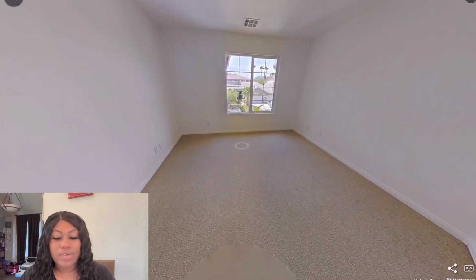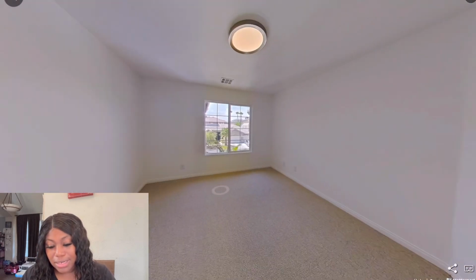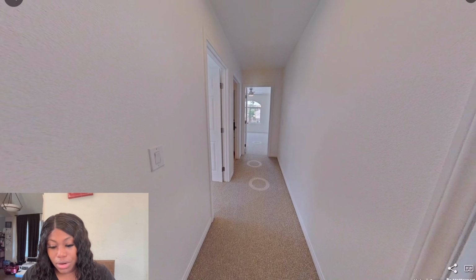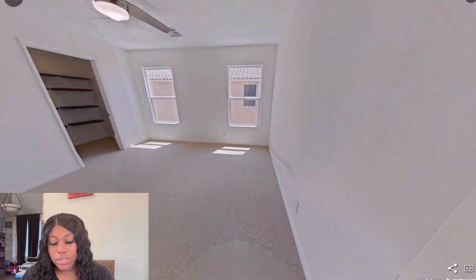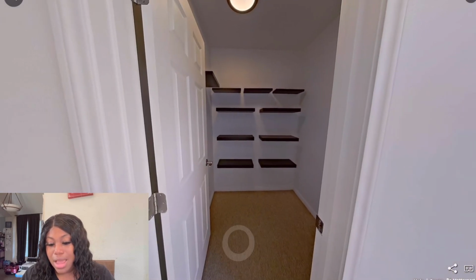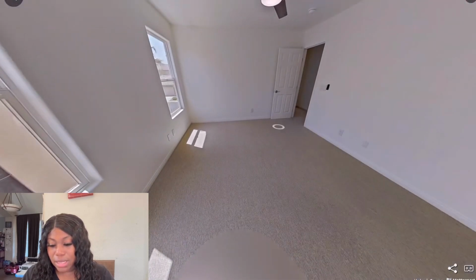So here goes another room. I'm not seeing a ceiling fan. I feel like that's something I would have to add, but boom, here goes a closet. And it's a decent sized room, so I love that. Over here goes two more rooms and then a bathroom. So this one does have a ceiling fan. I absolutely love that. Wouldn't do nothing here. Nice closet. Wouldn't have to do anything here at all.